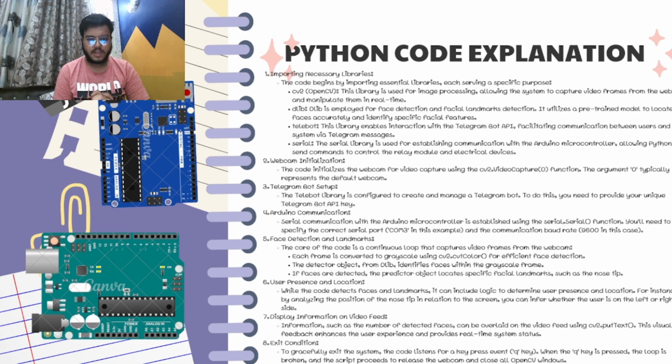Telegram bot setup. The Telebot library is configured to create and manage a Telegram bot. To do this, you need to provide your unique Telegram bot API. Arduino communication. Serial communication with the Arduino microcontroller is established using the serial.Serial function. You will need to specify the correct serial port, like in my case, it was COM3, and the communication baud rate, which you will set. In my case, I have kept it as 9600.